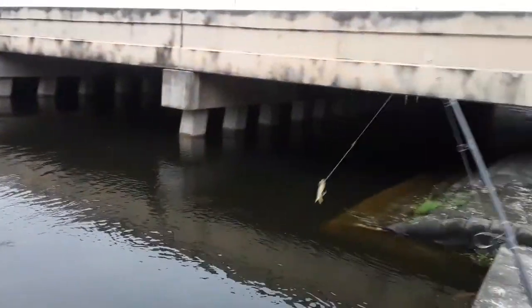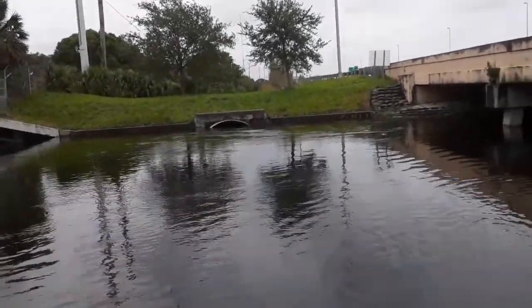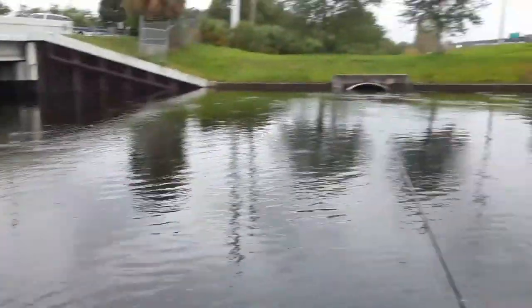We're gonna get another cast in there, guys. There's a tarpon in there or something big. Now, Roddy, he told me to just jig. He just told me just jig it.